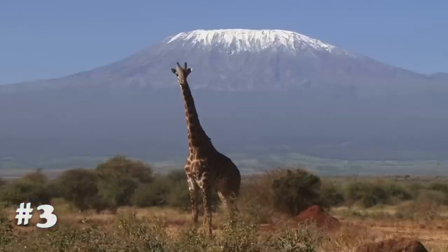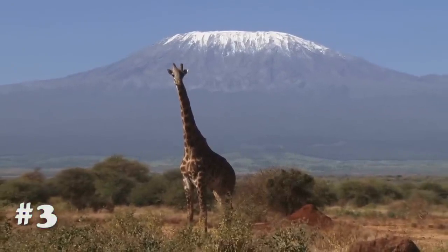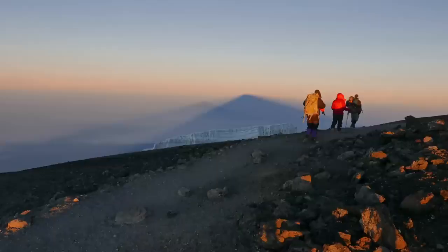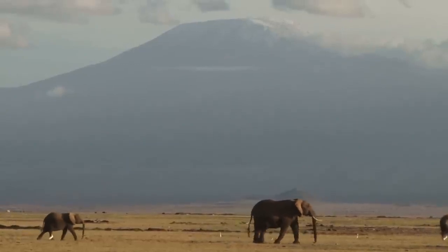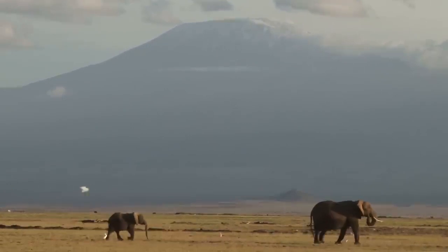Number 3. Mount Kilimanjaro is a part of the Kilimanjaro National Park and is a major tourist attraction in Tanzania, averaging as much as 50,000 climbers per year, all attempting to climb by using walking trails. Depending on your fitness level, it can take from 5 to 9 days to reach the summit.